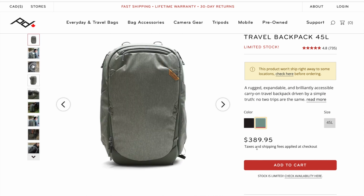The reason that this bag caught my eye in all of the research that I was doing is because it is collapsible. So it fits up to 45 liters of stuff, but it can collapse down to 35 liters, which is well within the requirements for carry-on baggage. For reference, our bags were 37 liters when we went to Europe, and we ran into no issues on any of the airlines we were flying with.